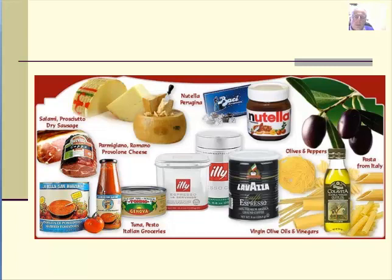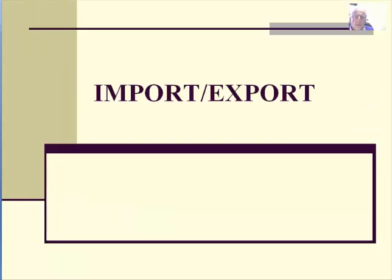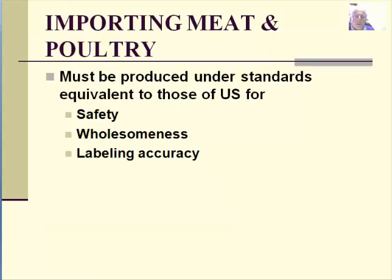Again, we start with this particular slide that shows you a number of products. Certainly, many of these would be imported into the U.S. from various parts of the world. So here we go looking at imports and exports. So we're going to look at importing meat and poultry.